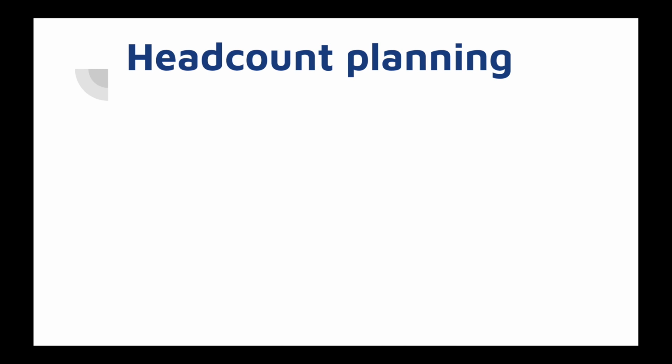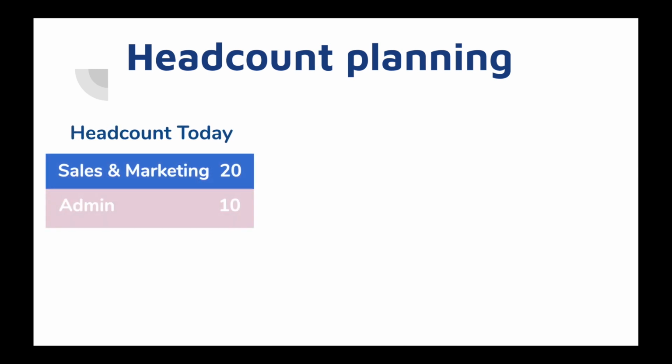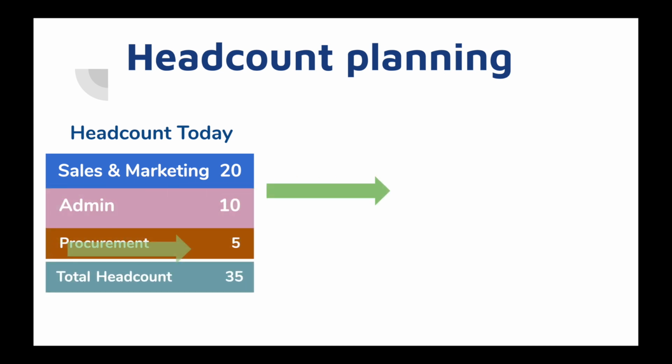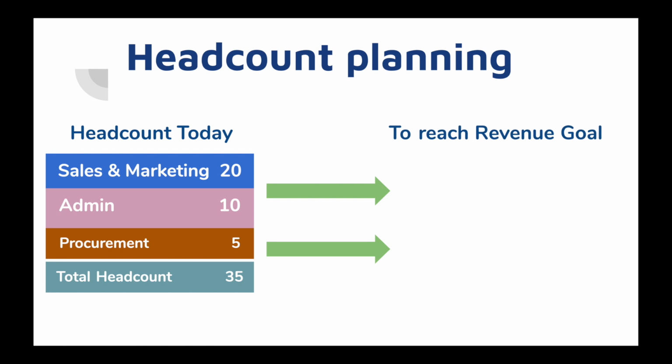So how do you do headcount planning for a startup? In this example here, for the company we're looking at today, Gut Buddy Yogurt, the breakdown of the headcount is that in sales and marketing, we have 20 employees. In admin, we have 10 employees. Procurement, we have 5. And total headcount is 35.